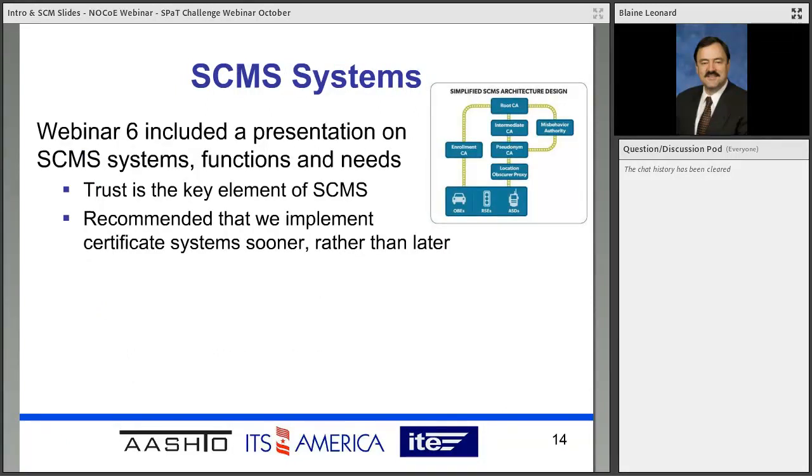I wanted to mention the SCMS, the Security Credential Management System. I won't go into detail about what it is, but in essence, it is the element that establishes trust in our broadcasts. If you look at webinar 6, there was a detailed presentation on what it is and how it works, and you'll see this fairly simplified architecture design in that presentation. It talks about how all the broadcasts that will be made someday will have security certificates attached to them, which secures that message and lets the receiver know that it hasn't been tampered with and it's a secure message.